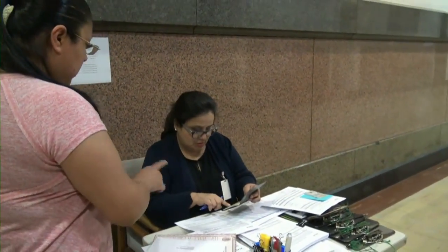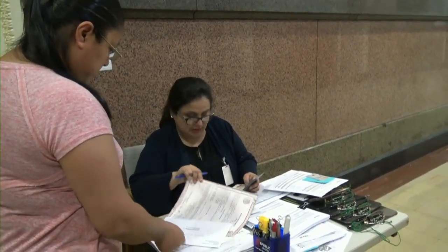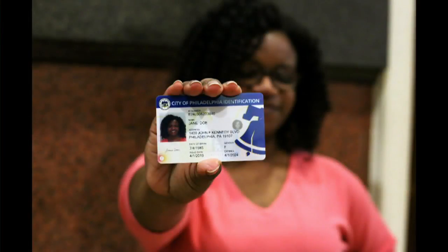Anyone over 13 can apply, by appointment or by designated walk-in days. Each card will show the cardholder's name, address, date of birth, and self-described gender. It'll feature a unique ID number along with issue and expiration date. The cost is $5 for those 13 to 17 years old, $10 for those 18 to 64, and free to those 65 or older. PhillyCAM Voices spoke to the director of the program, Amy Eusebio, who outlined the process and the documents required for submission.